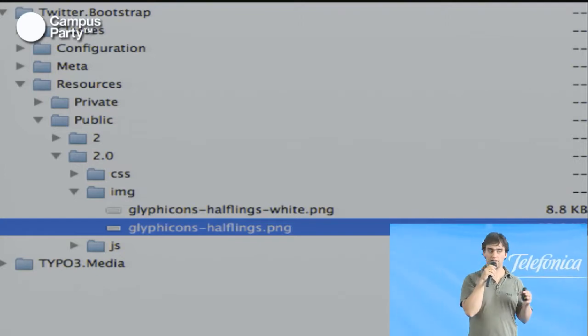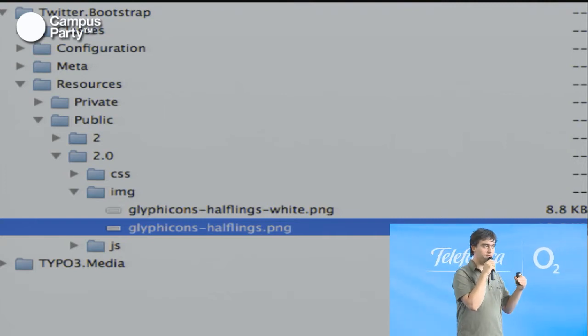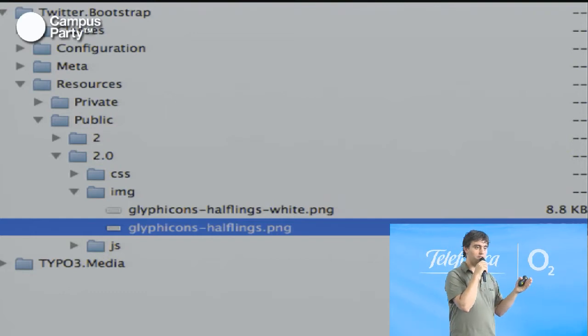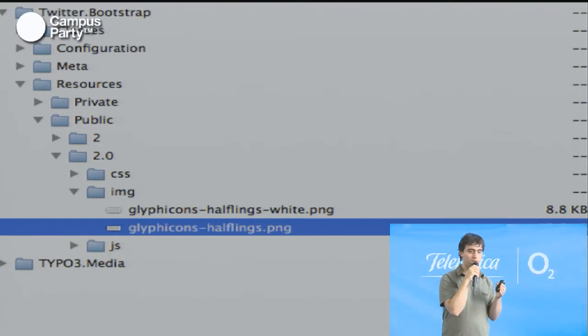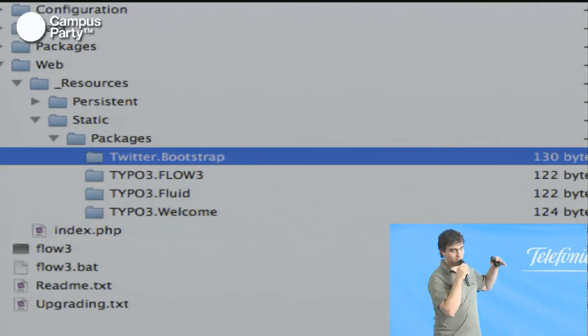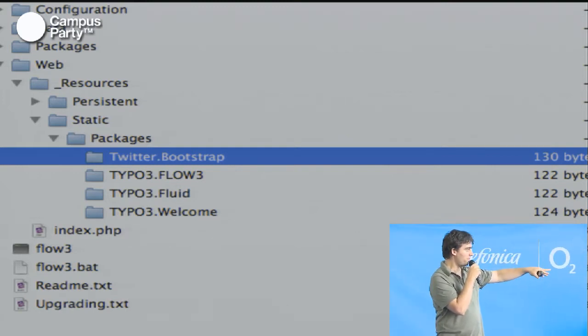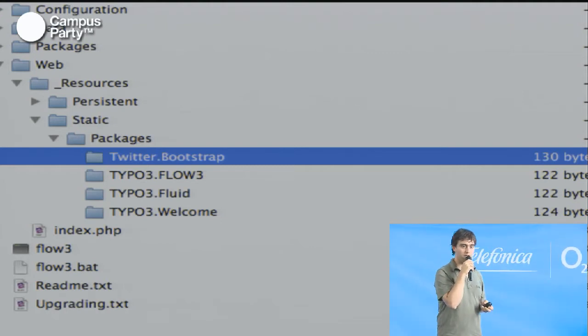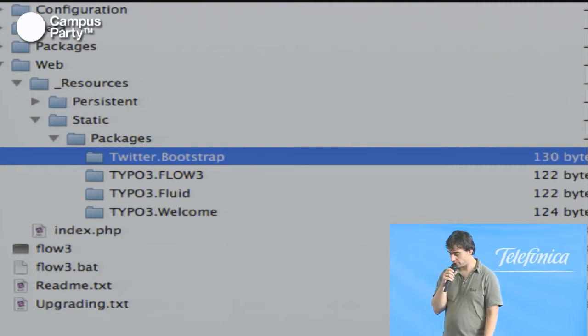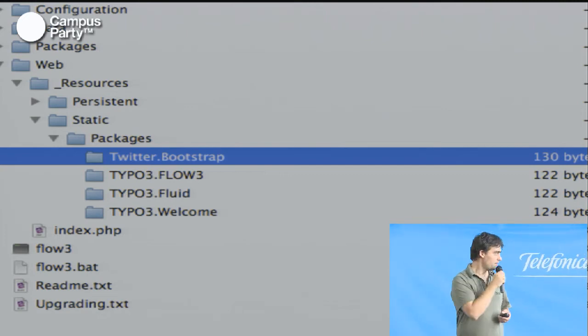So by default, Flow 3 keeps all your code out of the web root. Nothing is accessible from outside. That's the default. And all the assets you deliver with your packages are mirrored to the public web folder through symbolic links. So it doesn't copy them. It just creates symbolic links. And by that, you can see the web folder here is the public folder. And there you see we have, from the Twitter Bootstrap packages, a symbolic link pointing to the assets of our Twitter Bootstrap package. So this works nicely for static resources, static assets.